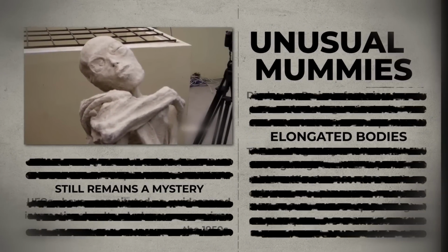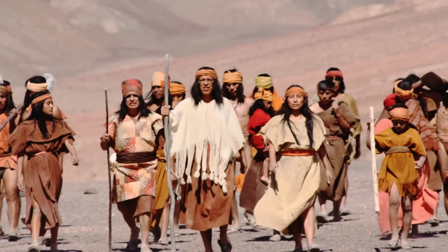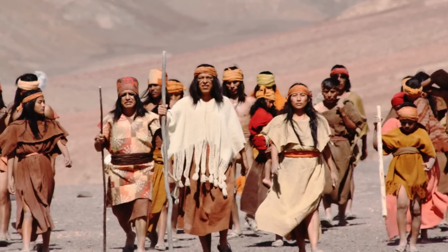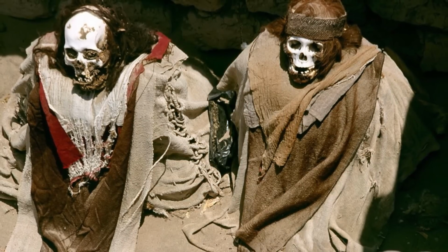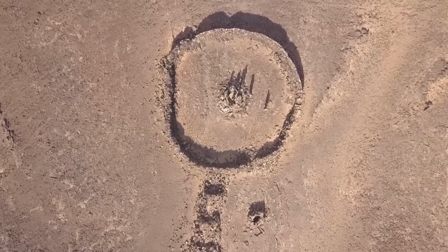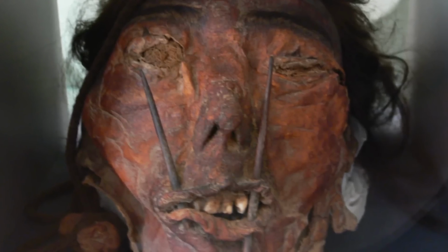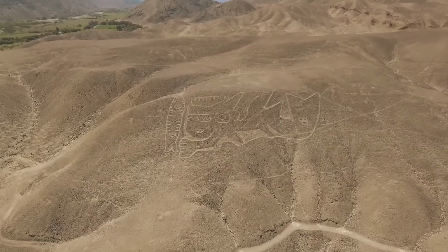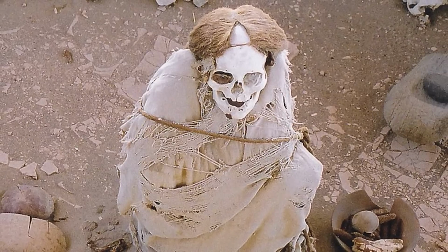Unusual mummies. Aside from their giant drawings, the Nazca also practiced quite a few interesting rituals. One of them was mummification. There have been several well-preserved Nazcan bodies found, some in unusual conditions. In particular, a few of these bodies had very elongated and unnaturally shaped skulls. It brings to mind the way aliens are often depicted. You know, the ones with gray skin and long heads. Why would human mummies have the same features though?